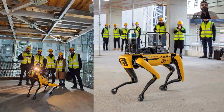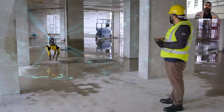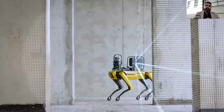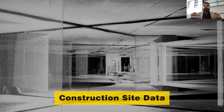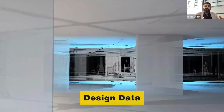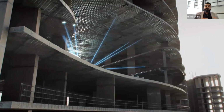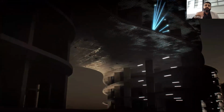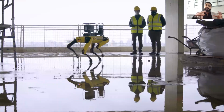But we can take this as well to the construction site. Instead of building a twin for a building that's already built, we can build what we call a construction twin. And in here, this was a collaboration between us and Boston Dynamics early on in the process when they started producing this robot called Spot. What we were doing is we're taking Spot on site, we're making it learn a path around the building, and basically Spot can go and do this task every week and do a 3D scan of the building.